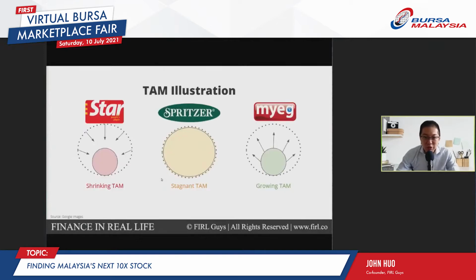So that goes to show you a good illustration of a growing TAM. They're just at the nascent stage, the beginning stage of that growth, you see.